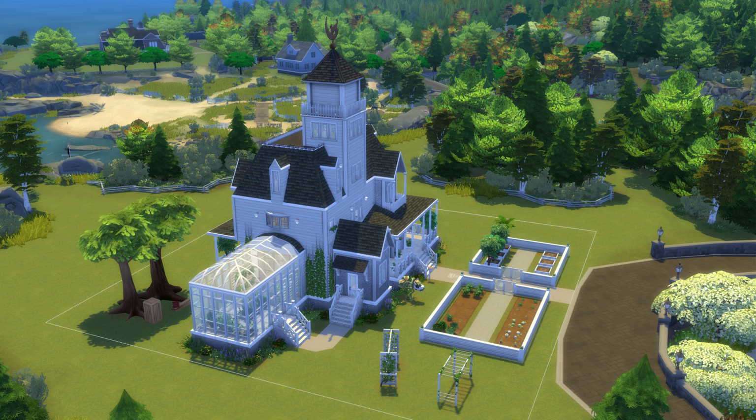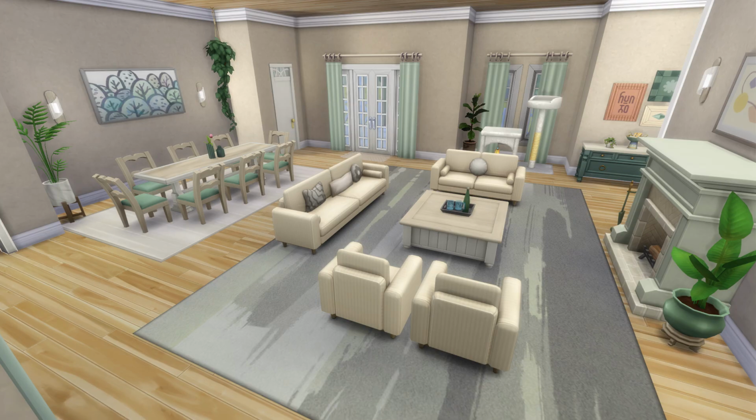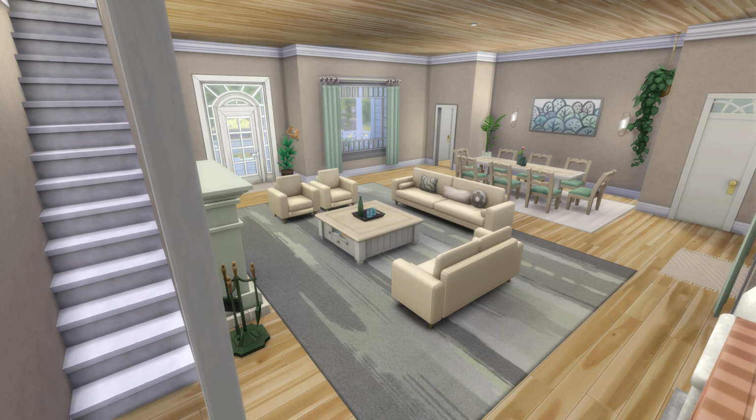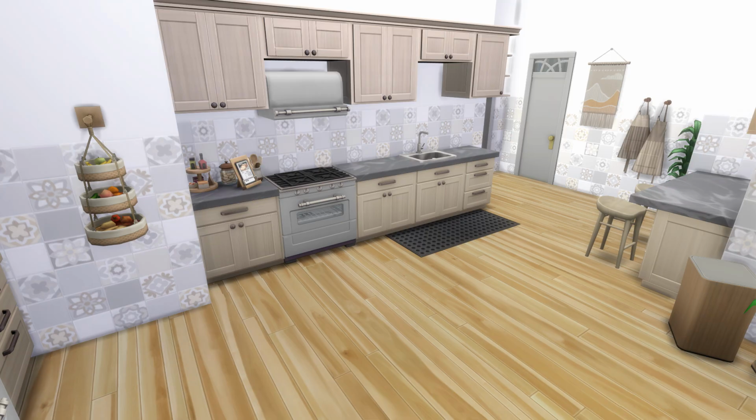I think it's so beautiful and so coastal and just the vibe for this summer, okay? It is a gorgeous house, and if you want it, it's on the gallery. It's play tested, ready for you and your Sims to garden and live your best life.